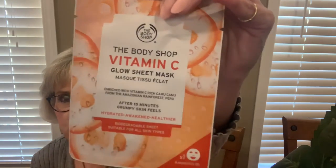Anyway, oh, box number 12, where are you? You're not box number 12. You very well could be though. Yes. Okay, and now we have box number 12. It's kind of a big box. Let's see what's in it. Oh, it's a face mask. Vitamin C glow sheet mask. Ooh, I like those. It says after 15 minutes, grumpy skin. Ooh, I can't read it. At 15 minutes, grumpy skin feels hydrated and healthier. That's pretty cool.